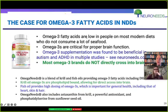Our cavemen and cavewomen ancestors got a lot of omega-3s, but in our modern diets, unless you eat a lot of seafood, you get almost no omega-3s, and if you get seafood, you're getting a lot of mercury. And so most people today, unless they eat a lot of seafood, are very deficient in omega-3s. So very important for brain growth. The omega-3s that you get from fish oil are good for everything except the brain.